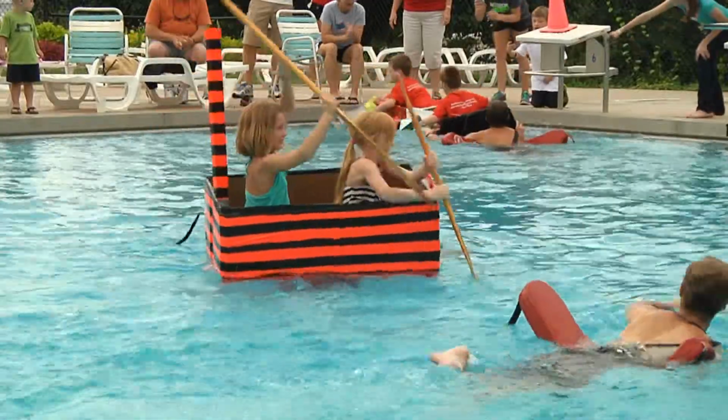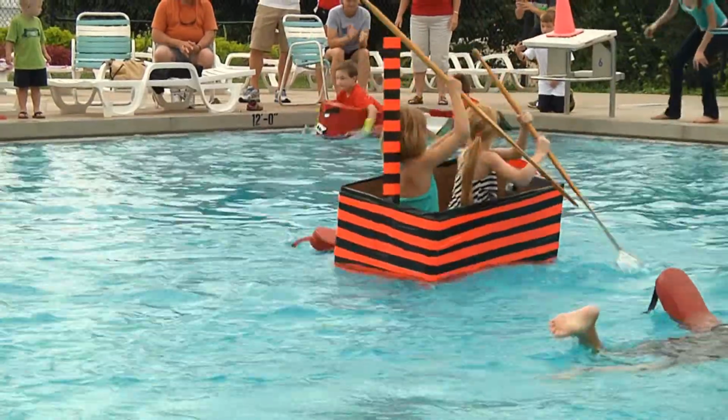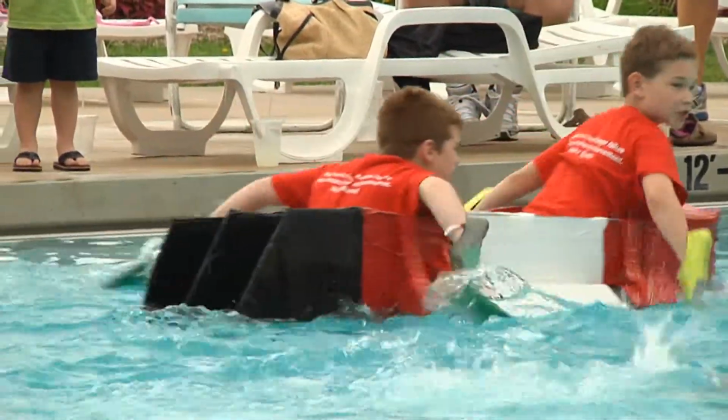We did our fourth annual cardboard boat race. Families constructed their boats out of just cardboard and duct tape. There's two boaters in each boat, and there's a quarterfinals, semifinals, and then finals. This year we had 22 boats, so that was very exciting. That's the biggest we've had so far.